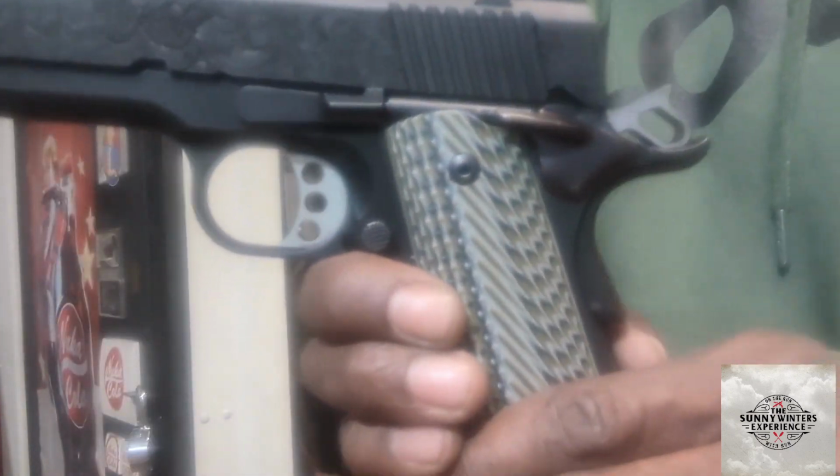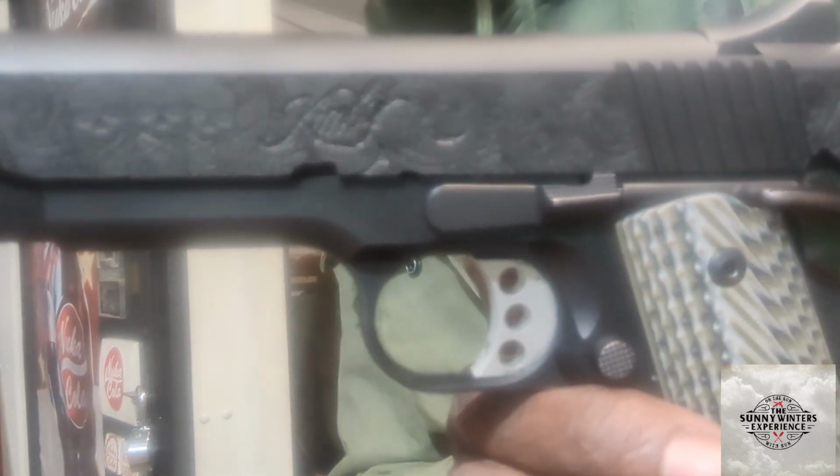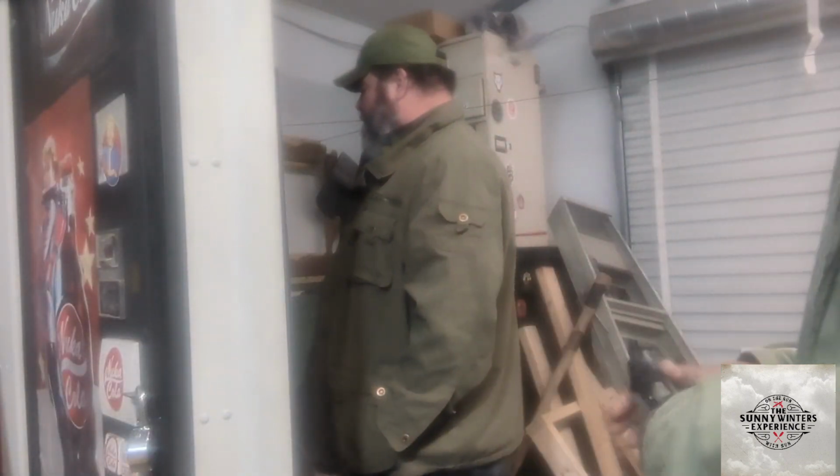That's crazy. It's custom. I don't know if you can see the detail on those skulls. Yeah, that's dope.